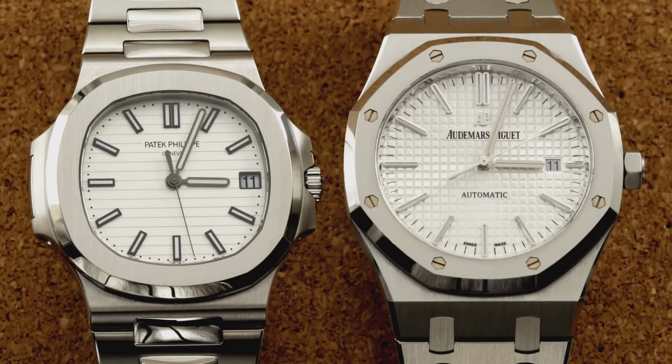Far more affordable new and pre-owned, you could own two Royal Oak 15400s for the price of a single pre-owned 5711 and still save 10 grand. If you buy new from an AP dealer, you can register your watch online with AP and extend the 2-year warranty to 5. Patek offers 2, period.